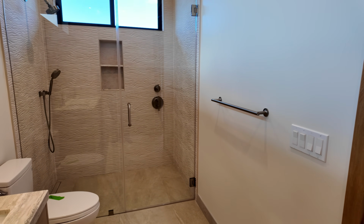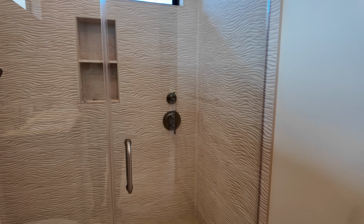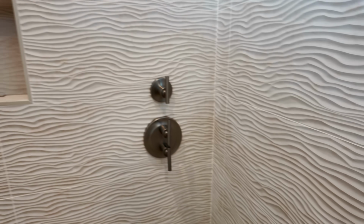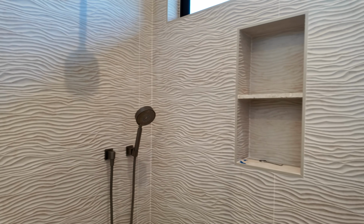Extra high ceilings. And then we have a 0 threshold entry into our shower. I'll open the door. You can hear the sweep right there. The thing, you know, I always like this, is that we have our faucets over here so that we can turn those on while the shower head is over there, so we're not getting sprayed. At $8.9 million, I don't want to get sprayed as soon as I walk in.